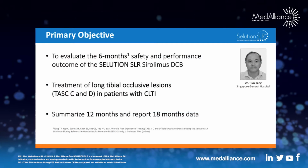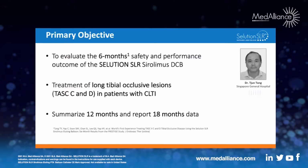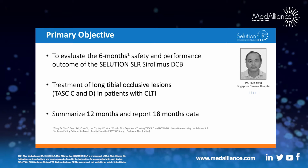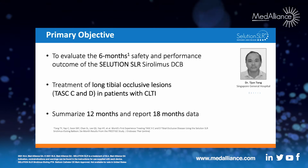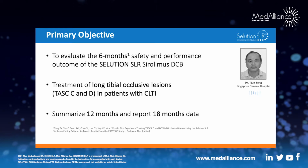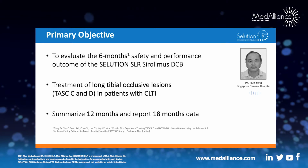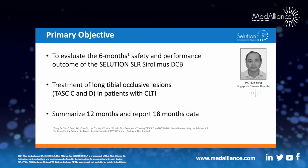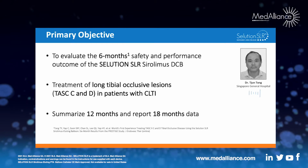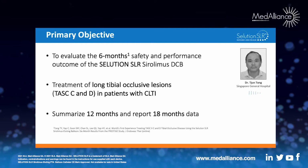The primary objective of this study was to evaluate the 6-month safety and performance outcome of this balloon, which we recently reported in JET. We want to look at treatment of long tibial occlusive lesions in the setting of CLTI, and we will summarize the 12-month data, which was presented at LINC, and report new data of the 18 months follow-up.